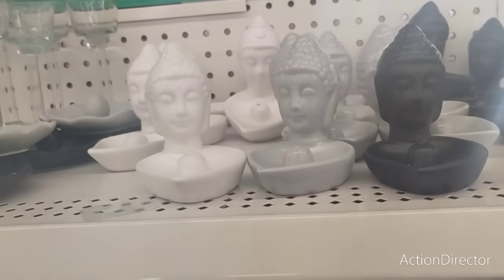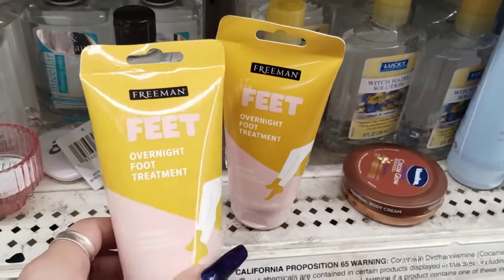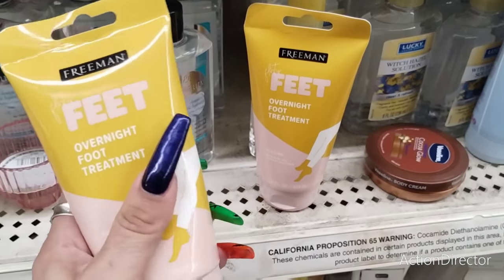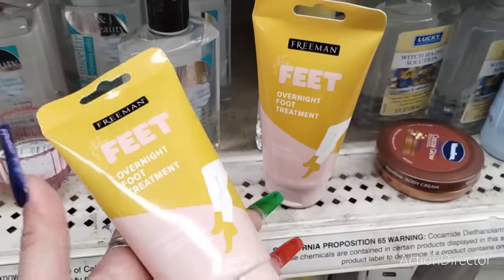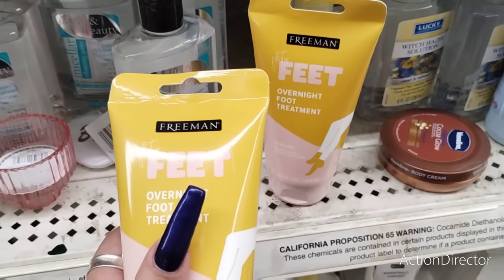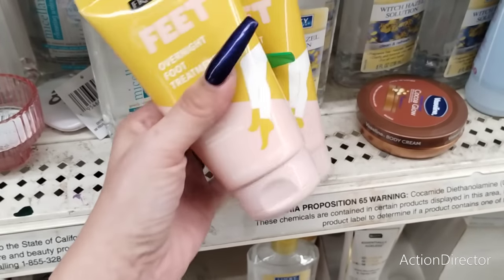They also brought back these ceramic incense holders in matte white, matte gray, and matte black. Also have the Freeman Feet Overnight Foot Treatment Healing, and this would be a really cute little gift. You could get the socks to go over your feet, like here at Dollar Tree, and it'd be a $2.50 gift, and this is name brand, and they have lots of those cute socks. I forget what they're called here, but I know exactly where to look for them, so I'll show you guys right now. But this would make a cute gift, so you give them the socks, and this is the Freeman Feet. It's name brand. That is awesome.